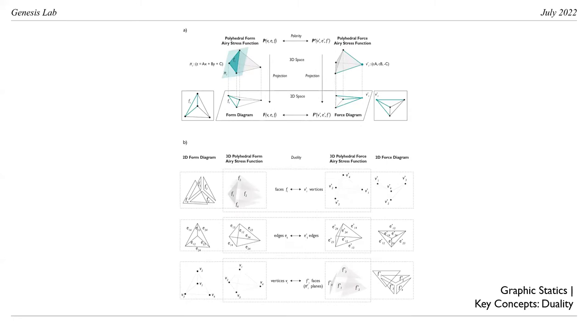So if we see this diagram here, it's a bit of a summary diagram. We see a form diagram here at the top left, and we see its corresponding polyhedral Airy stress function. So when we start with this form diagram, what we want to do is to lift it up to 3D to create the Airy stress function. And then through a polarity, we can map that to its reciprocal polyhedron. So now we have a pair of reciprocal polyhedra, the projections of which are the reciprocal form and force diagrams. So we don't have only two reciprocal objects, we actually have four.